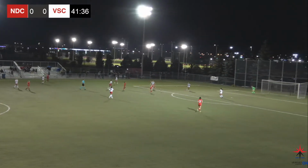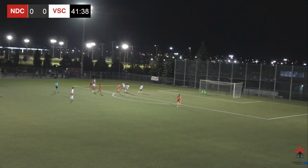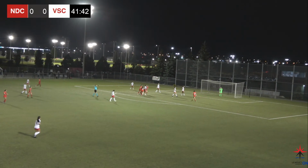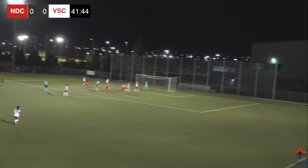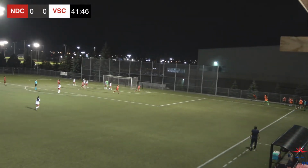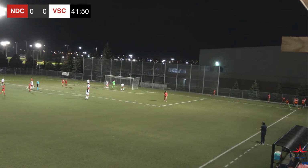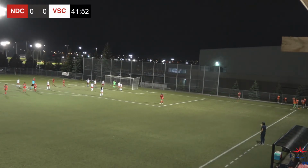Rosa Maloof with the ball in the box. Victoria Foster got to it, but it's shot in towards goal, and looks like Karpenko got a hand to it. Fabulous work there by Lantain to get solid contact and get the shot off with pressure around her.